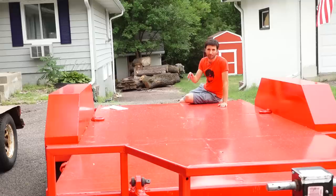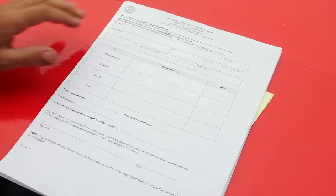Those springs expect a certain amount of load for an empty weight on this thing. Otherwise, this trailer's going to be bouncing around, driving down the road when it's empty, and that's not going to be fun to tow behind you. So we have our photos, now we have our weight.